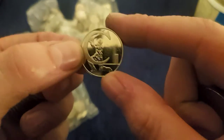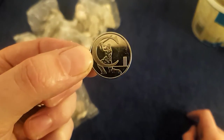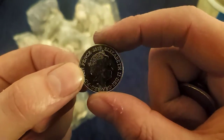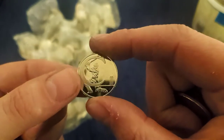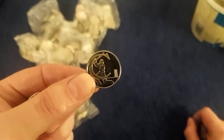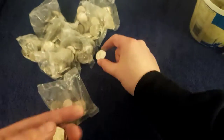Oh, hello. Nice. Let's see, C for cricket. What year is it? 2019. Oh, lovely, lovely, lovely. C for Caledonian. C for coins. C for cool.